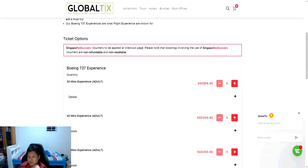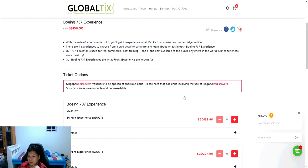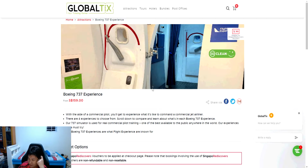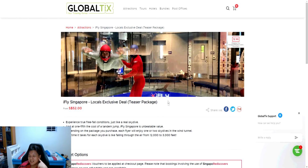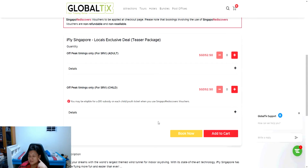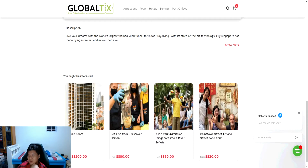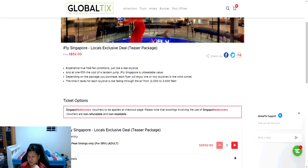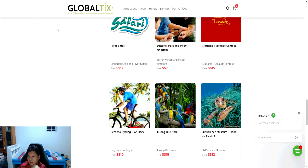Ooh. Okay. Wow, this is pretty freaking expensive. It's basically a glorified flight simulator, I guess. iFly Singapore, let's see here. Okay, I think the Changi recommends has more options here. You only have one teaser package choice for Global Ticks. Okay. Dock tours.